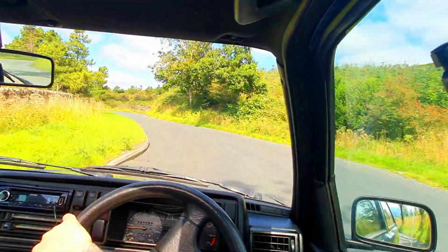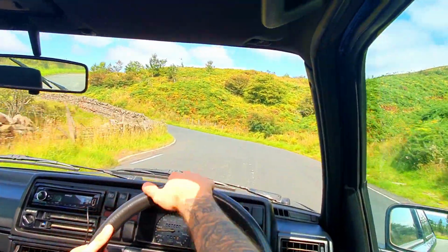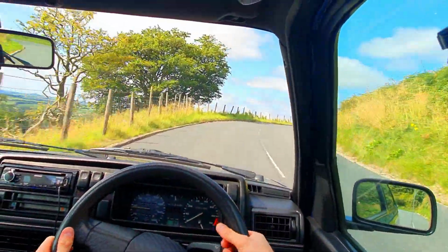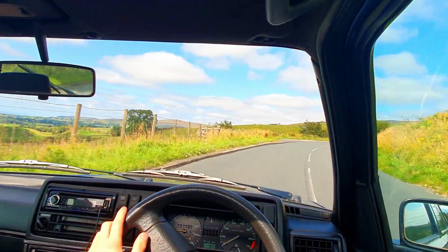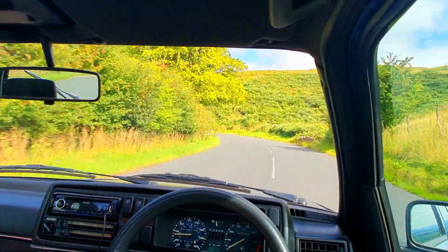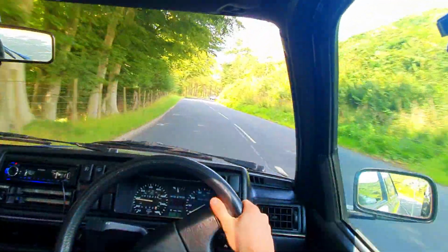Tyres: I'm only running Nexen, I think they're Nexen tyres. To be fair, they're not your Michelins or your Toyos, they're not a track tyre. They're quite a general tyre, but quite a good tyre, and not really expensive. To be honest, I don't really have a problem with this car hooking. If you want to light a tyre up, it will, but you don't have to be really careful to get it to hook. It hooks quite well, even on these tyres. They're just a good all-round tyre.